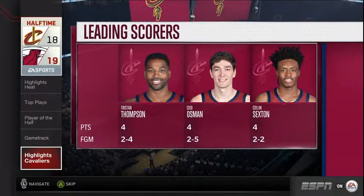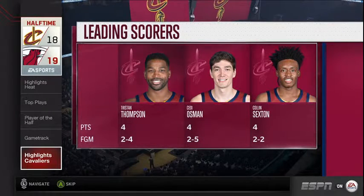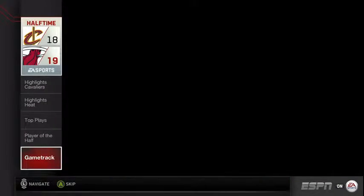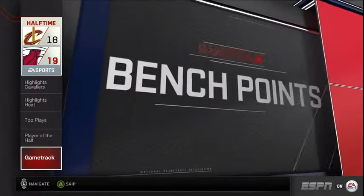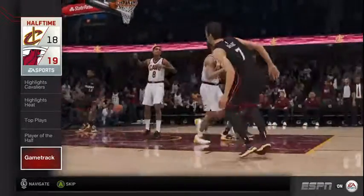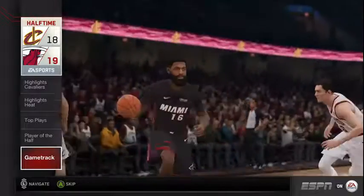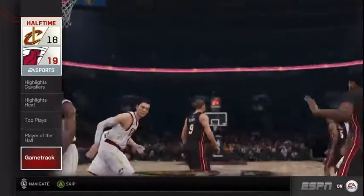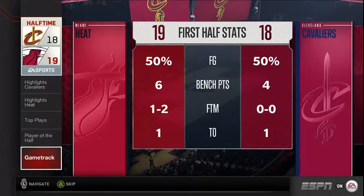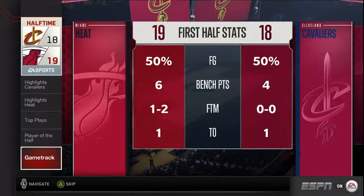Have a look at the leading scorers for the Cleveland Cavaliers. Game track. Bench points. This is a game where the bench guys deserve a bit of the spotlight. The thing is, you need a spotlight big enough for the reserves on both squads. This is a game that's been all about the depth in the depth chart.